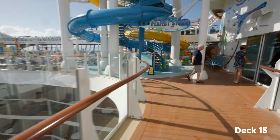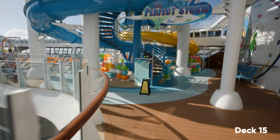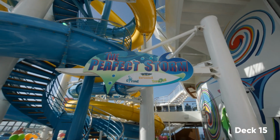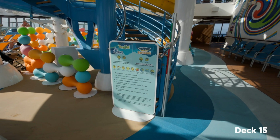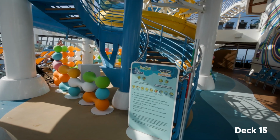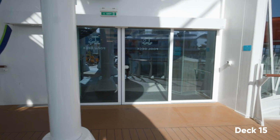stairway where you can access the Perfect Storm water park, Waterslides. And so you access the Waterslides from the stairway here, just forward of the pools on deck 15, also referred to as the pool deck. Let's move forward. I want to show you the Solarium.